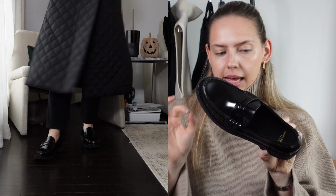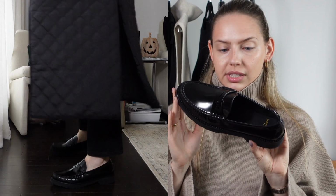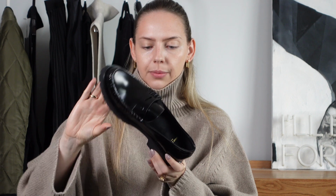I think they're just stunning, and the one thing that I absolutely love is that there's no metal details. They're just super minimal, clean, classic black. I don't think these will go out of style. I've seen similar penny loafers styled many different ways, and I'm very excited to style these. These give quiet luxury to me because they are a designer brand, but they are not heavily branded at all. They're not obviously Saint Laurent, which I really like. The only thing that really gives it away is this tiny little emblem right here that says YSL.